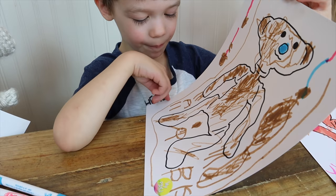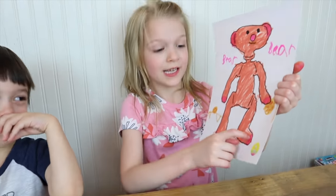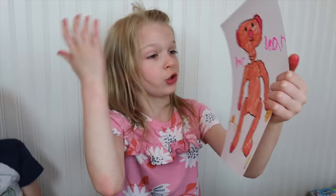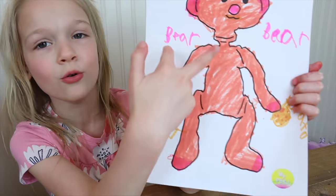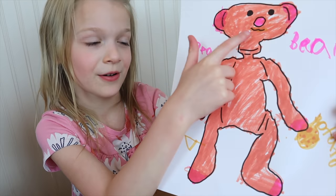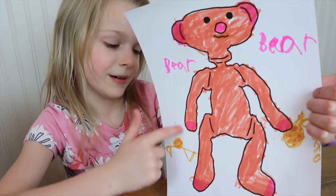I spelled Bear. Okay, mine is just Bear, and he has some nail polish, just like the last one when Ronald was here. He has a pink nose because I don't have any blue, and pink ears, and it's two bears because he is Bear. And this is a potato, he's eating a potato, and that is a potato or a cookie, whatever you think, on the table.